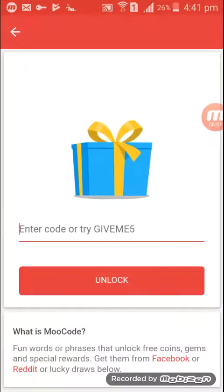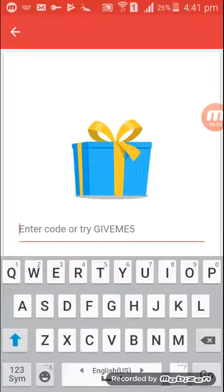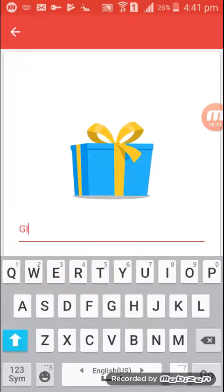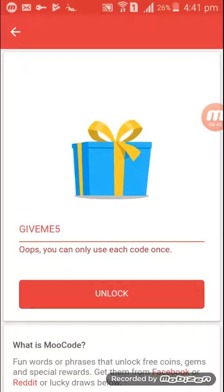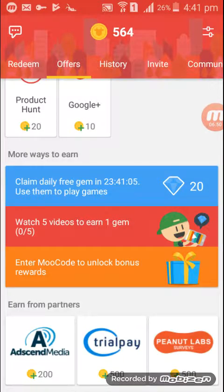Okay, like this, here is a button, give me 5. Let me try this, maybe they will give us some points. No, sorry for that. You have to stay connected with this app's Facebook page and Twitter ID also.